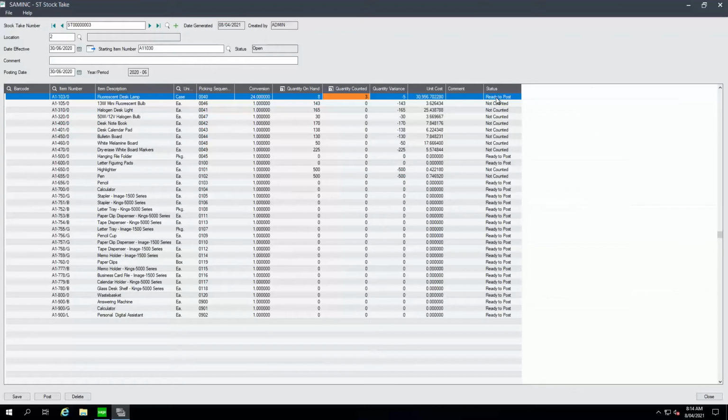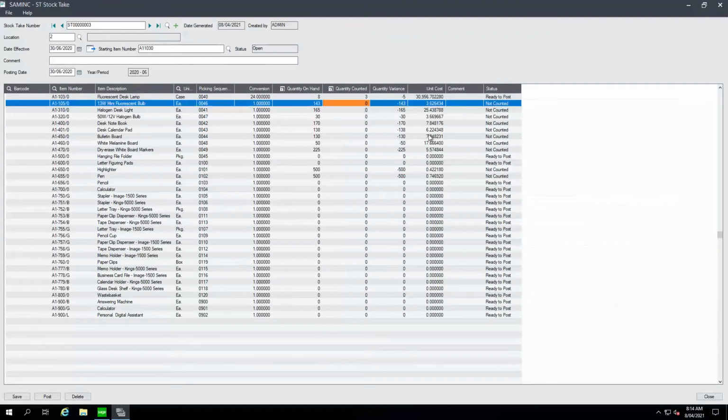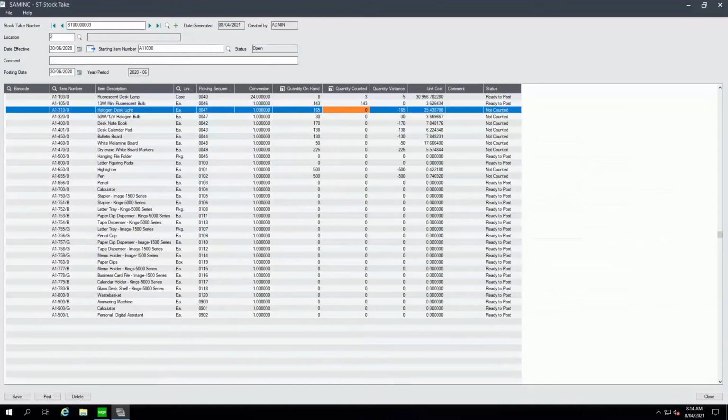And you'll see over here, I've got the statuses here. They're automatically not counted unless there's a 0 variance, which will make it ready to post. But for anything that needs a count, you have to enter a count in for it, and you won't be able to post this worksheet until all the counts have been entered. So I can go through and put these in.